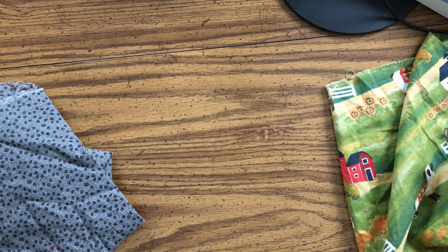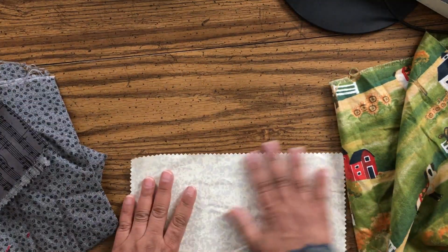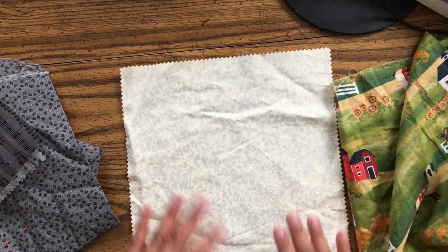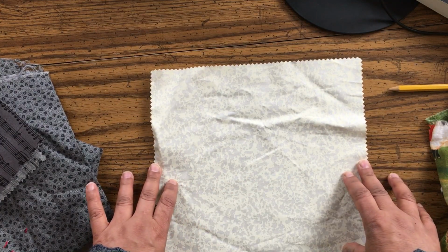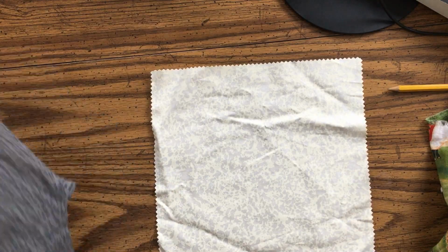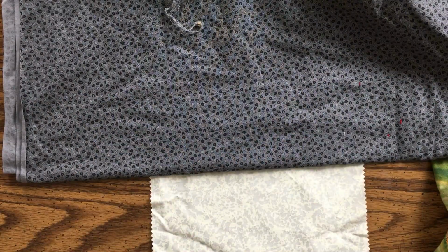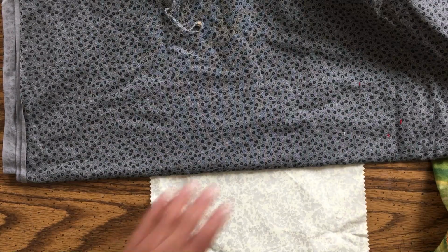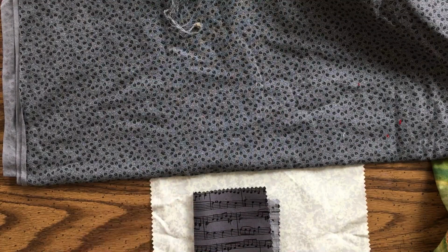Okay, so let me show you what I have selected for this quilt. So far I have this fabric that I think will work good for a house. It's a nice light color that'll help showcase the applique that's on top of it. And I've chosen this fabric for the roof. I have a gray roof, so I think that will work well for the roof. And then I thought a little darker fabric would work well for the doorway.